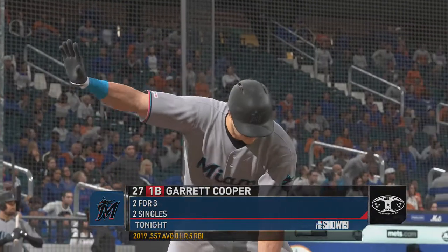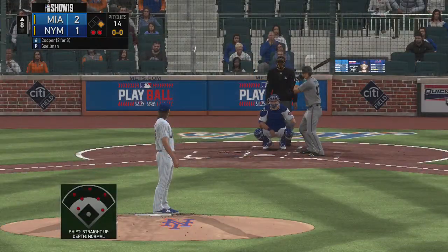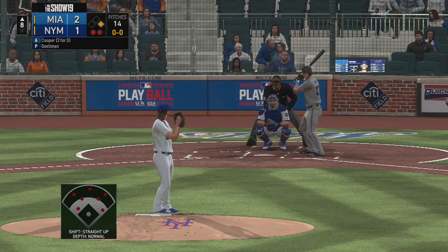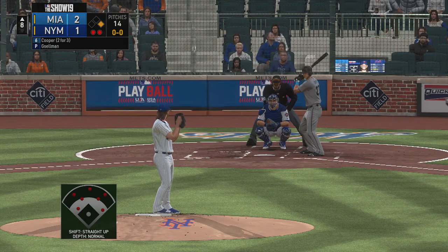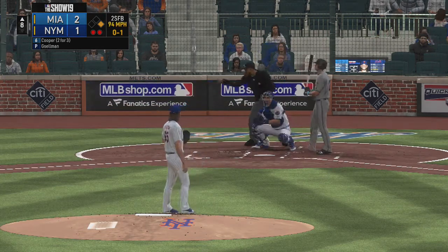So digging in now, Garrett Cooper. Lifetime matchup numbers with Gesellman: just a couple of matchups, no hits in 2 at-bats. Ready to deliver. Here's the first pitch. And he'll power in a fastball that time at 94 for strike 1.